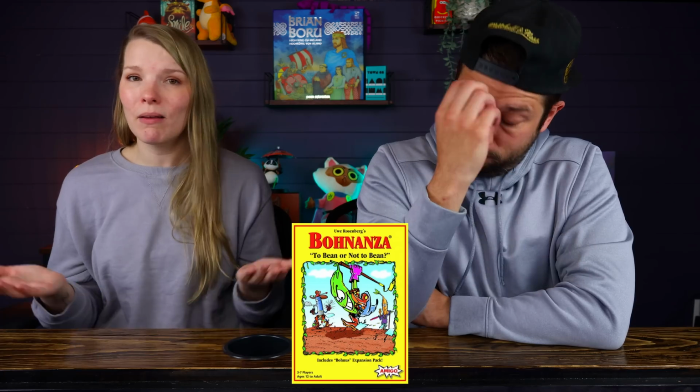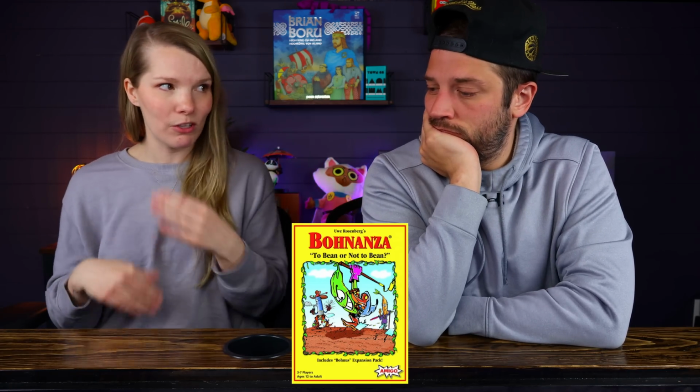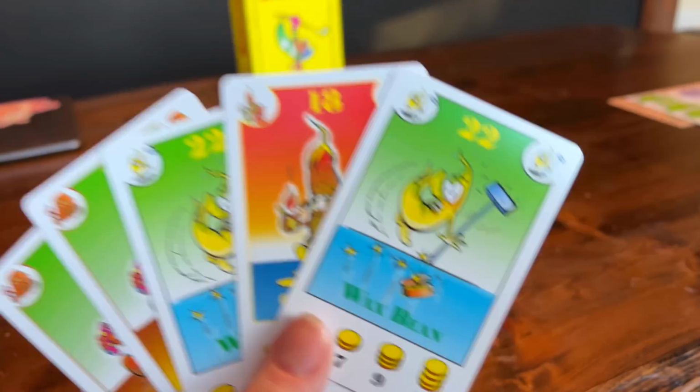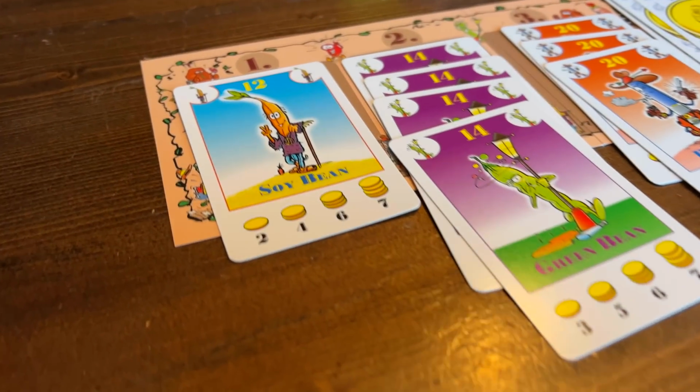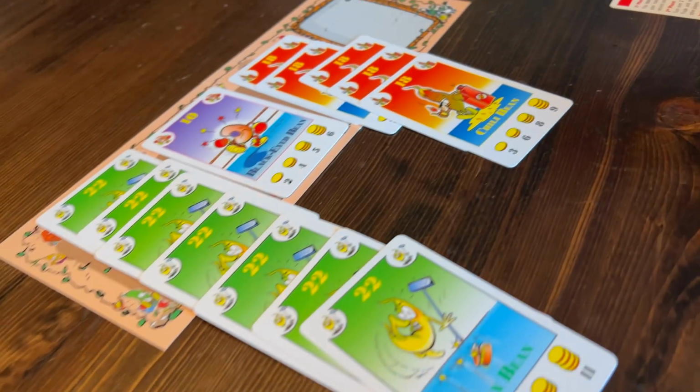So Bohnanza's basically just set collection. It has a little element of like Scout, where you can't move the cards in your hand, and you have to plant whatever is first, and new beans have to go in the back, and a bunch of stuff. So there's a lot of placement rules, but it is one where you need to make some tough decisions for such a simple game.